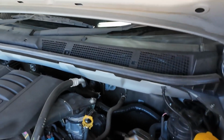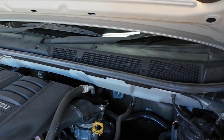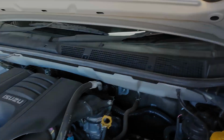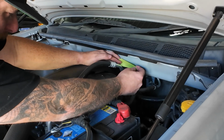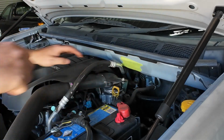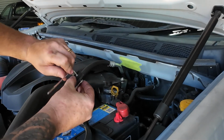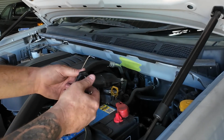So we're going to get around to fitting that. So first things first is I need to mock this up on that hose. I'm going to put some masking tape on there and mark where I need to drill 2 holes for these. To undo the bracket, you'll just need a 3mm Allen key and a 7mm spanner. Being careful not to drop the lock nut.